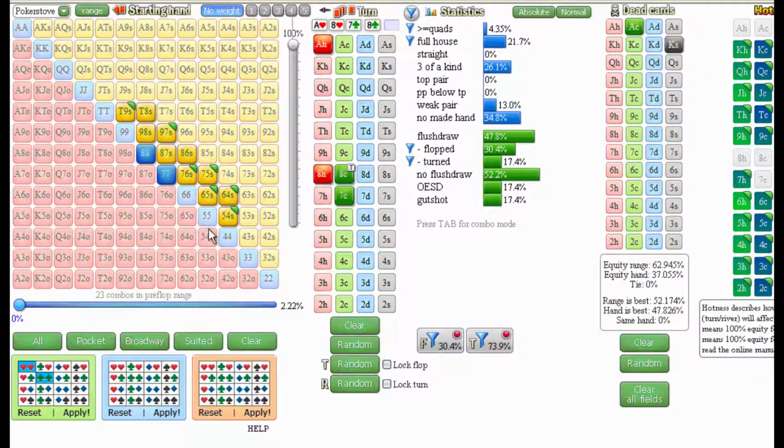If I think his range is this wide or wider, I should continue, and I certainly think it is. I think this is like worst case scenario, and I think he's likely to have a lot of the other suited flush draw hands that I was talking about.